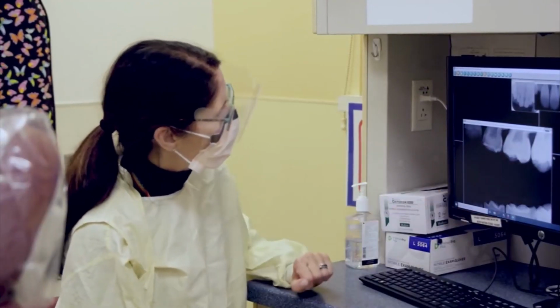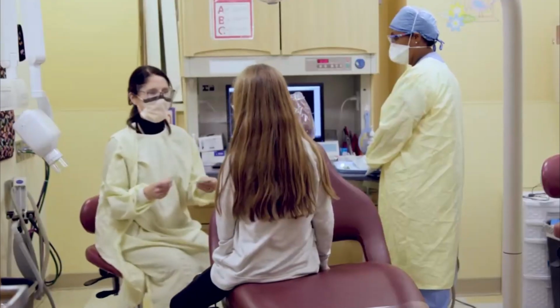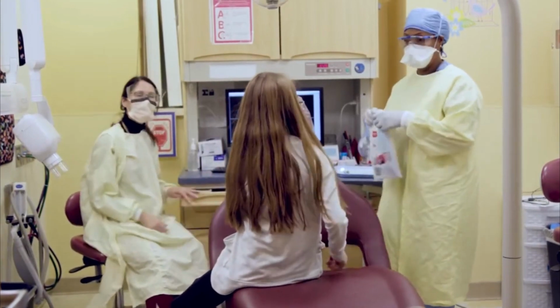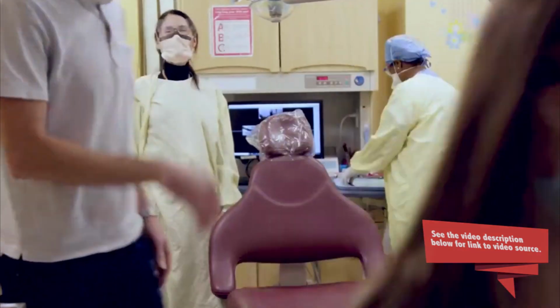At the end of your visit, the dentist will let you know how your teeth are doing. And after that, you get a goodie bag and we'll fill it with a new toothbrush, toothpaste, and floss. You'll even get stickers and a small toy. You've earned it. And that's what happens when you have a checkup.